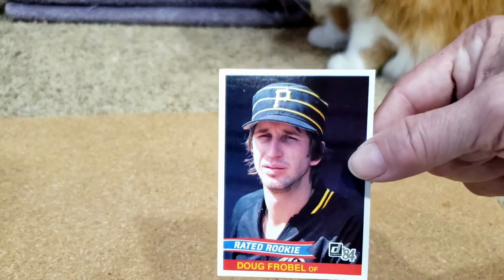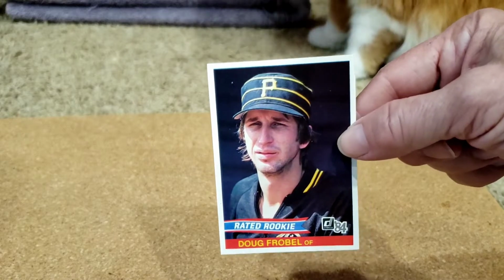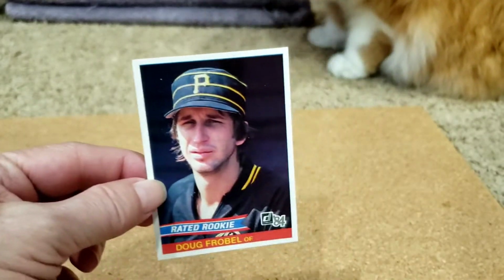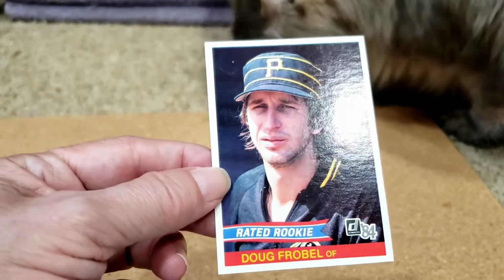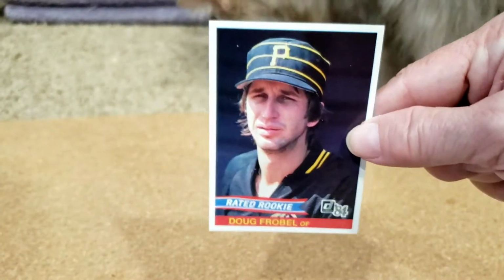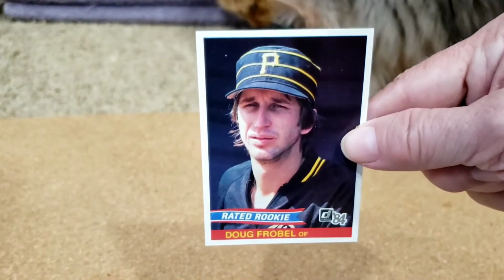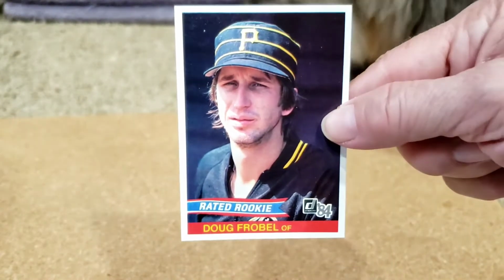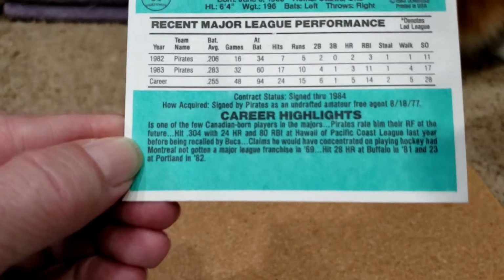So I was kind of looking at more modern ones, and looking at more older ones that I'd gotten through breaks and things. And for my nobody guy, I thought I'd take this guy, because when I pulled him in that video with the packs from Cardwolf, this is a 1984 Donruss rated rookie of Doug Frobel. I had several comments from people saying that they love this uniform, or making positive comments about the Pirates. And I thought, I don't know who this guy is. And he looks really unhappy, even though he's got a really cool hat. So let's see what it says about him on the back of his card.